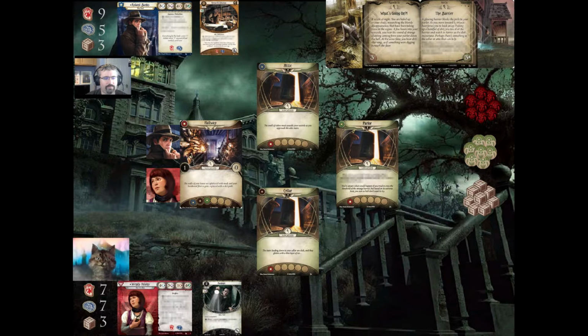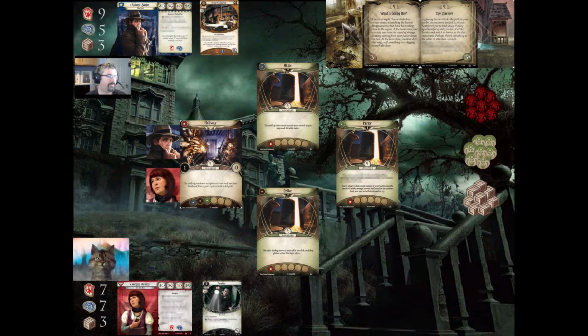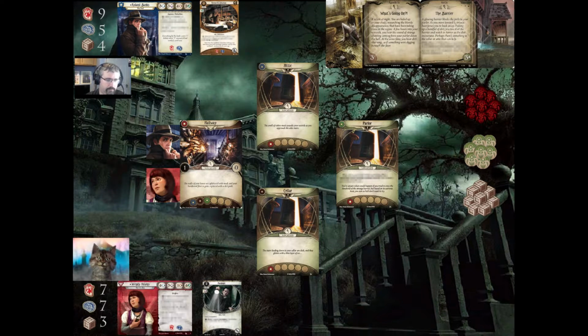The next thing we each do is draw a card from our decks. Okay. You have dodge. You are able to dodge. And you also get a resource. So that happens at the end of each round. A card and a resource at the end of each round. Nice. I get overpower. Which is very useful, considering I don't fight very much. I'll take what I can get.